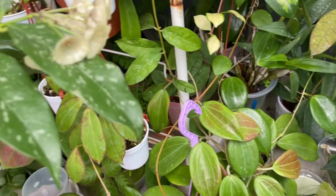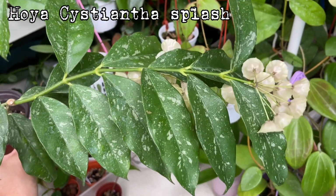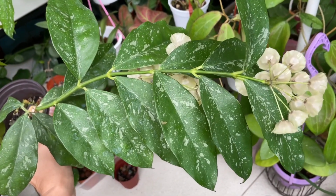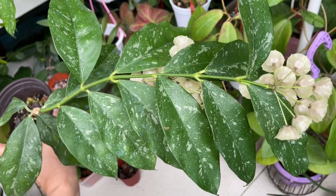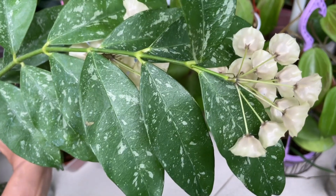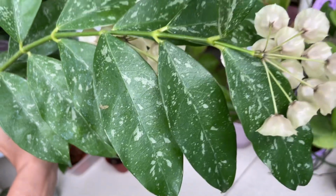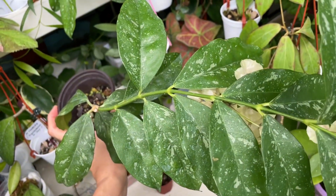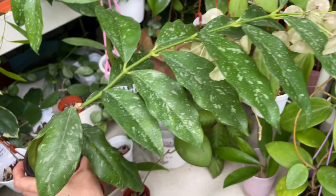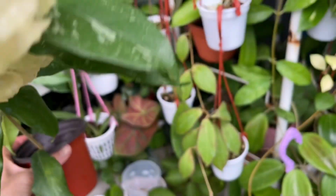And the next Hoya that I want to share is this. I believe this is not a stranger to most of my viewers as well. Just look at the amazing splashes on the leaves, guys. I never get tired of these splashes. They are just amazing. It's literally like a painting. I mean, all the splashes are different, but every one of them is equally beautiful. And on top of that, this Hoya is also a frequent bloomer, a very hardworking one at that. Just look at it, guys.